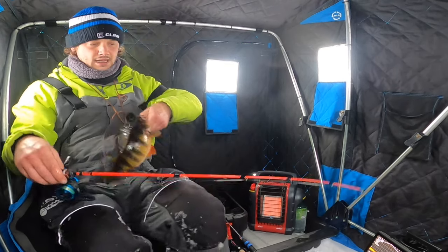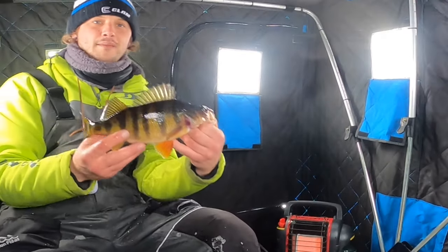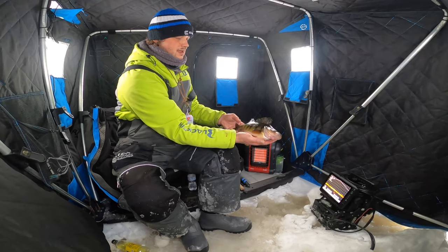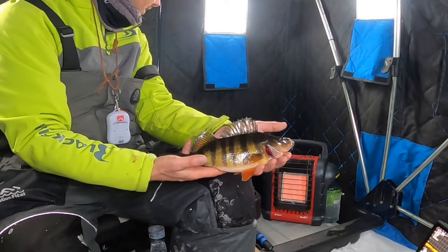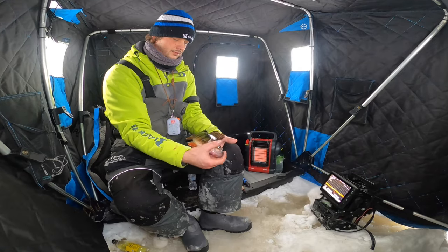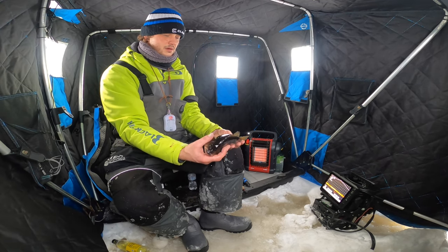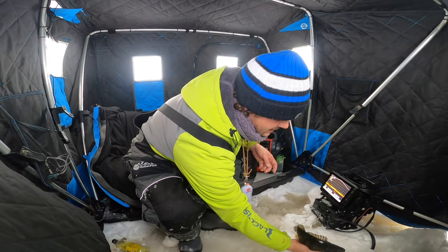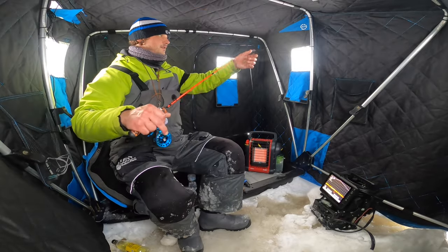Look at this thing. This thing is a monster. Just a beautiful Northwoods perch. I mean, wow. Just beautiful. Sending them back. Oh, man, just so thick.